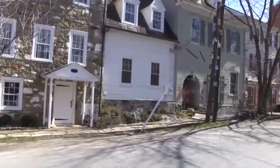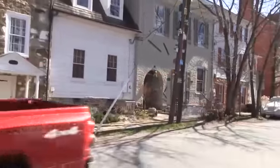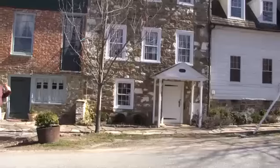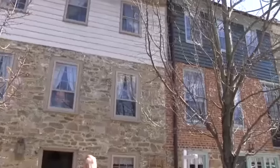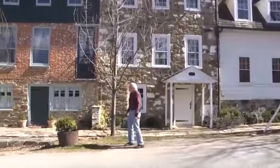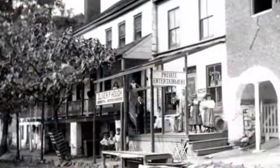It was a so-called patent house because Lord Fairfax, who was proprietor and owned all these lands in Virginia, required that you were substantial enough to build an 18 by 20 house, and this is exactly what it is. So either an early German immigrant or an early Quaker built this. This was the center of life for the town of Waterford. Anything that happened in Waterford usually happened here at the tavern or at the hotel.